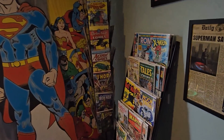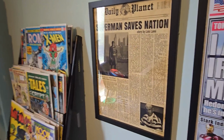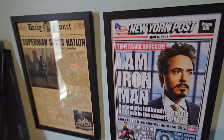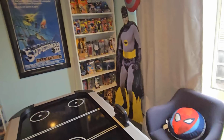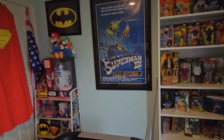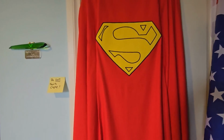Well, let's start with the comic book store. Here we have a Daily Planet newspaper from Superman the movie. Here we have a New York Post from Iron Man the movie. Now if we come around over here, this is one of my favourite pieces. We have Christopher Reeve's Superman cape.